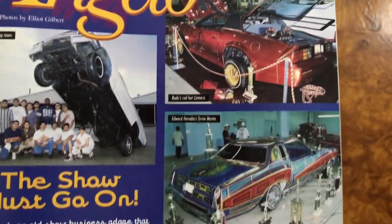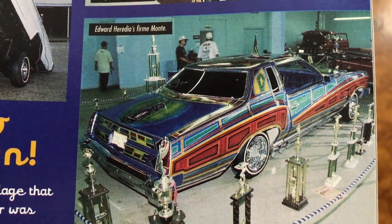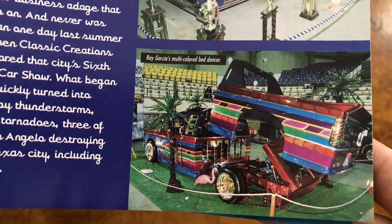And the Camaro is cool too. And look at the Monte Carlo. Crazy patterns on it, but looks so nice. On true race, hell yes. The mini truck looks cool too.